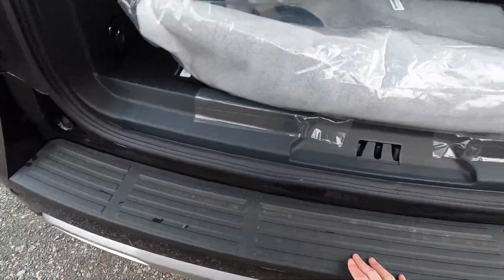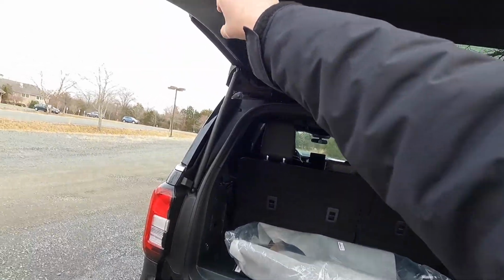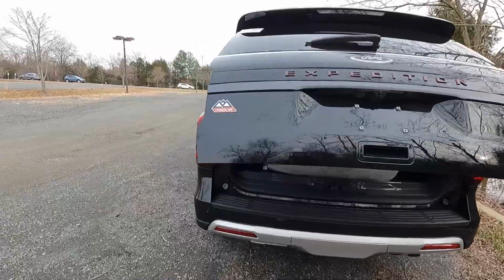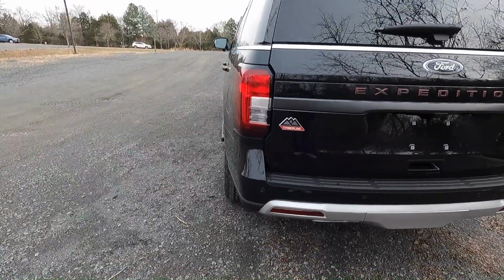You get a black bumper cover, pretty cool, so you don't scratch up the paint. Press on that and the power lift gate will close. You do get incandescent taillights, which is kind of interesting to me.